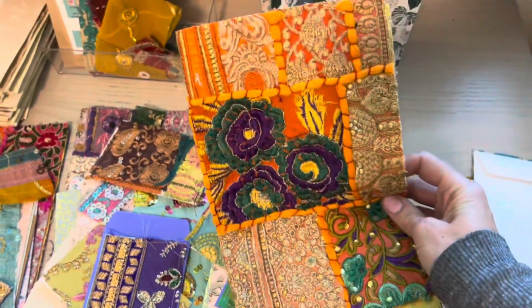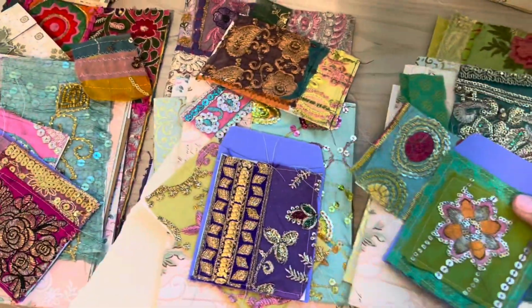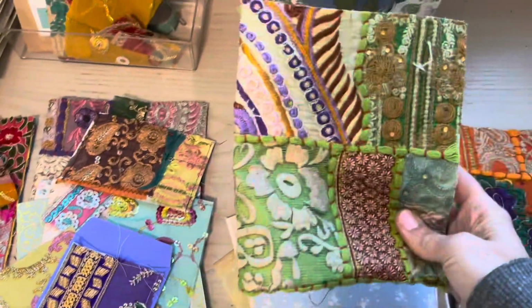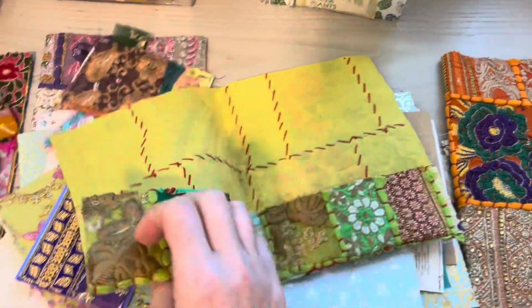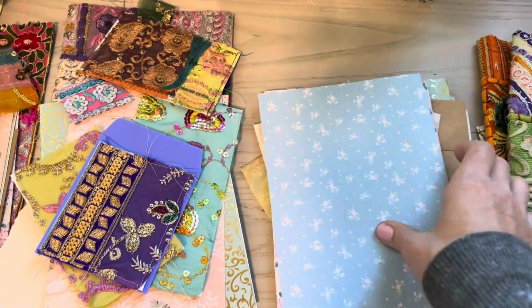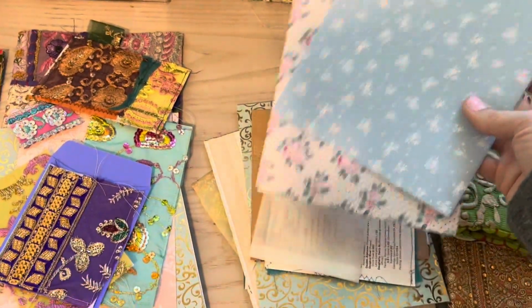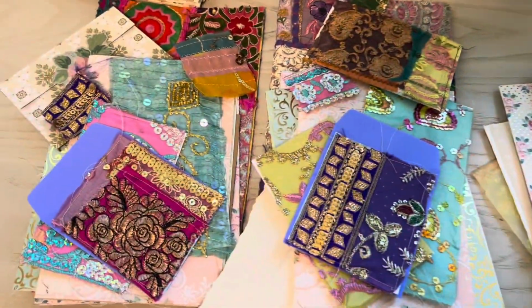So I have an orange cover available. As you see here, it's not completely finished, obviously, and the pages are not in it. And I have this really cute green. I'm going to open this up and show you that it will have pockets inside. Not exactly this size right here, but you kind of get the idea. And lots of pretty scrapbook papers, coffee dyed papers, just the normal mix of pages that I always use.